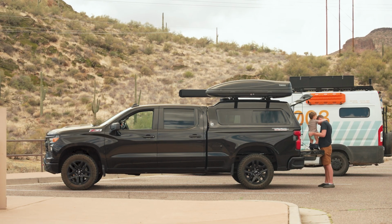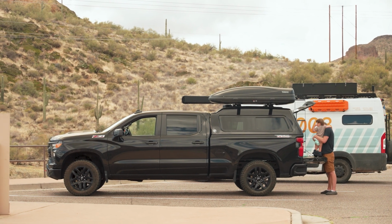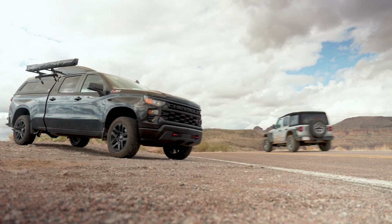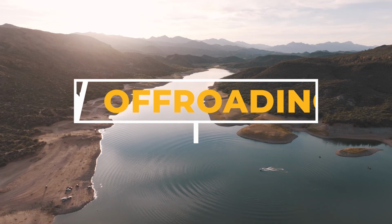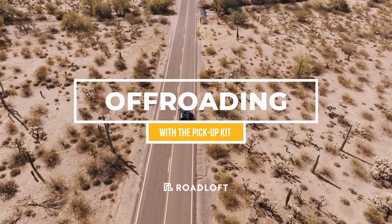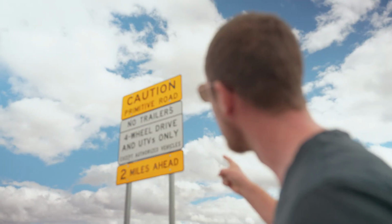To be prepared, what we have to do is change the diaper. Let's do it. Road, you see? Caution, be cautious. It's 22 miles of dirt road. We're going all the way down there.